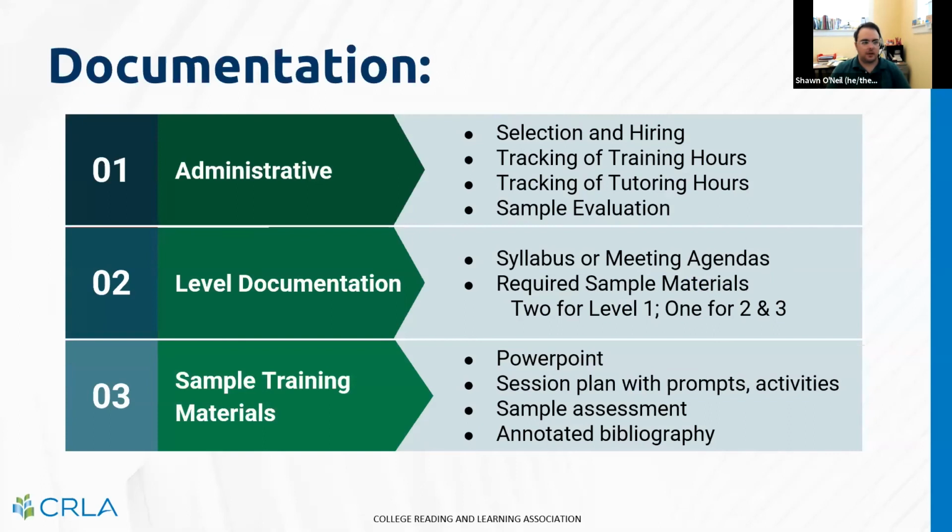For your level, we're going to ask you for either your syllabus or your meeting agendas. So basically that big 10,000 foot view of your training program, so the sequencing. And then we're going to ask you for samples from 2 of your sessions. And then for your sample trainings, we're going to ask you for a PowerPoint or a session plan that outlines what you do in that training session, and a sample assessment, so how you're doing that. And that could also be an activity. So keep in mind that assessment and activity are not 2 separate things. For example, if I ask folks in here to do a hands up, hands down, so every time you hear me say the word "the," raise your hand, that is assessing you at the same time as we're doing an activity. So those can be synonymous depending on what you choose.